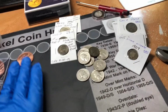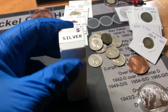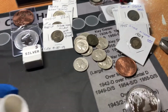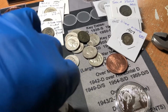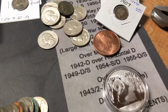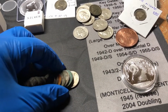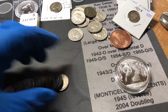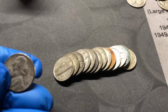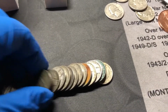Now, let's go ahead and move this stuff over. Let's start with the one roll marked silver 5 cent. These are the war nickels. Not a bad little stack. We have, see, 4, 8, 12, 15. Take a quick look. S-Mint 1945. Philadelphia 45.